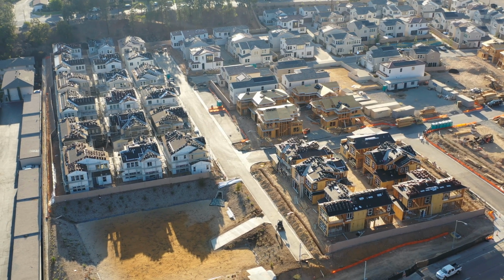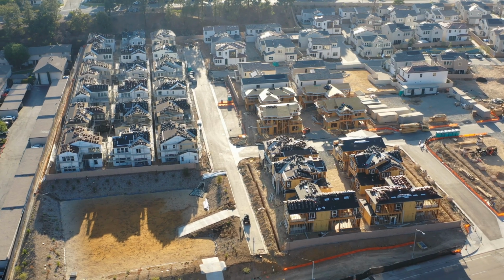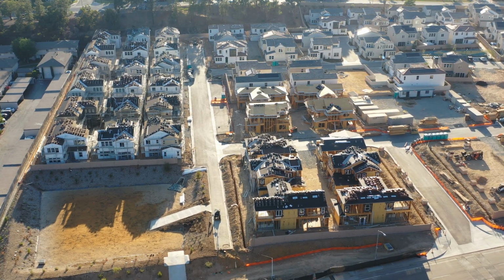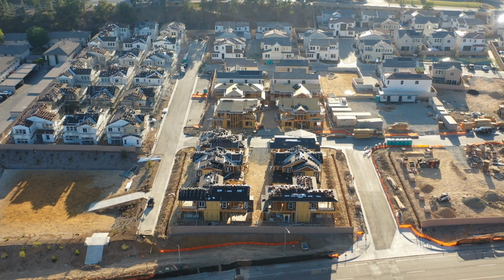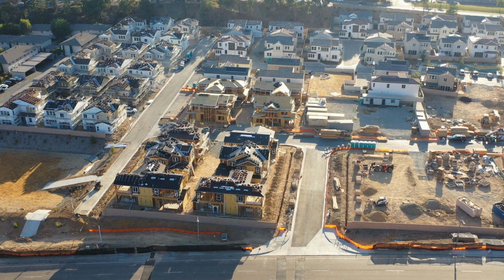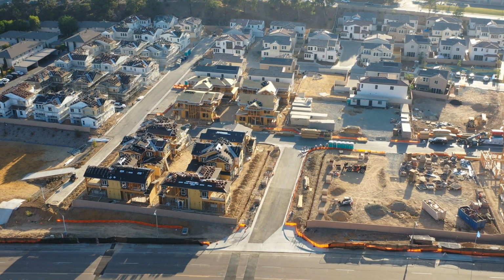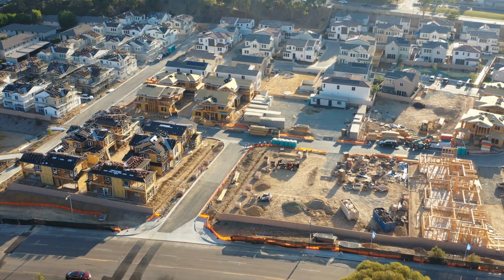And boy, the work is progressing rapidly here. It's so fast because two weeks ago, none of these homes existed on the front, the ones on the very front. They didn't exist two weeks ago. And look at it now. The framework is done. The roofing is near completion. And the ones far away are almost done. I mean, they're almost ready for people to move in.